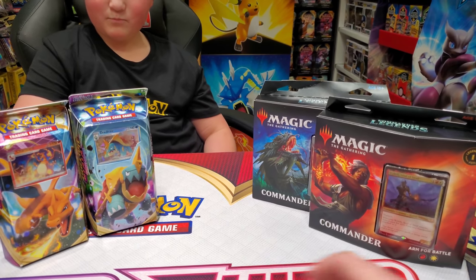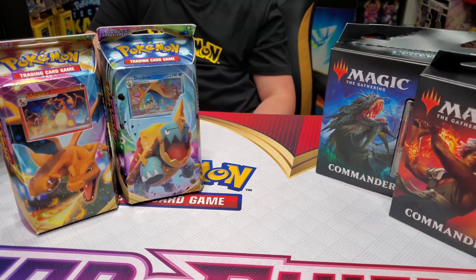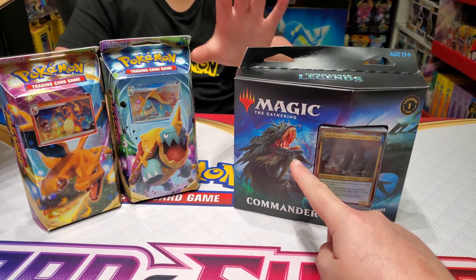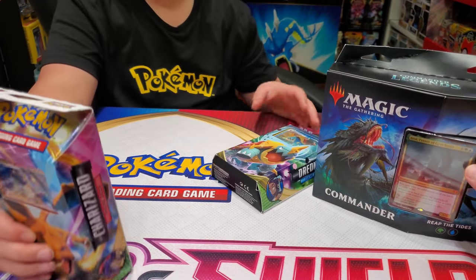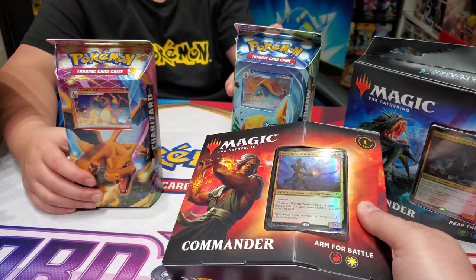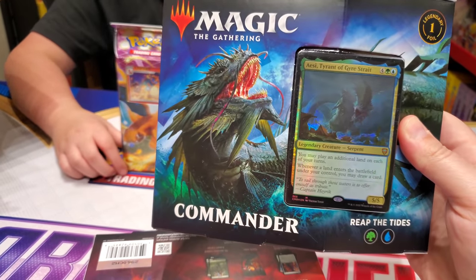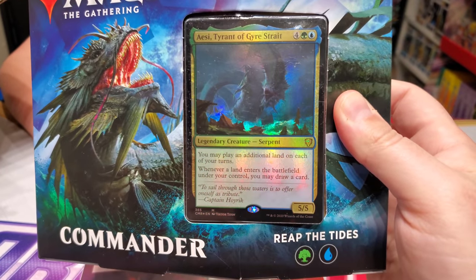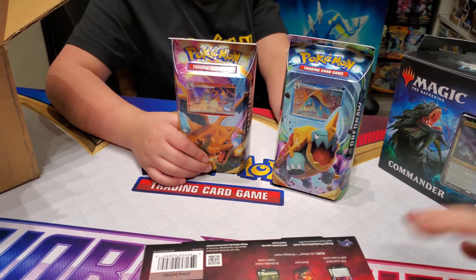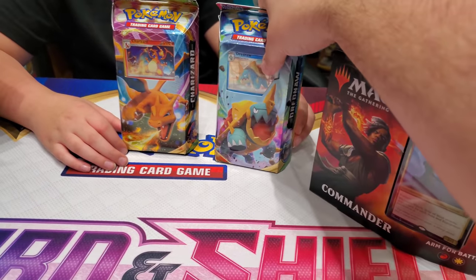What would you rather have? Two Pokemon decks with Charizard? Who's going to win in a fight, this guy or Charizard? This guy looks like he could eat Charizard. Drednaw versus this guy. I'm going with Drednaw on that fight. And I'm going with this guy against Charizard. This thing's huge. Look at the artwork on there. He's definitely going to eat Charizard as a snack. Drednaw's just going to headbutt this guy. Look at that, getting a headbutt from Drednaw.